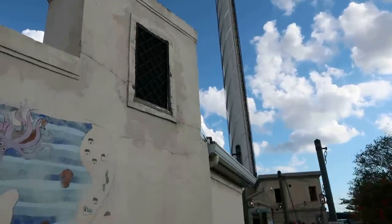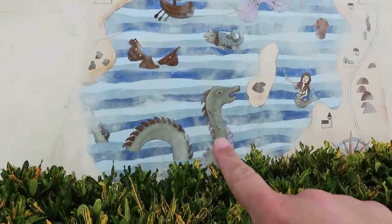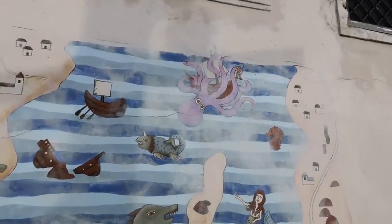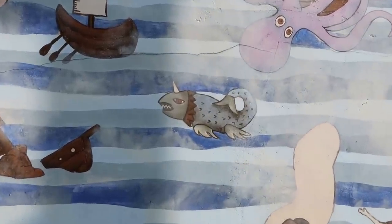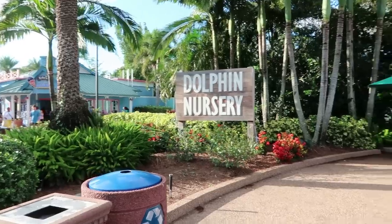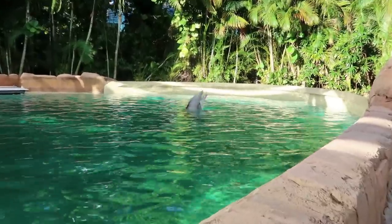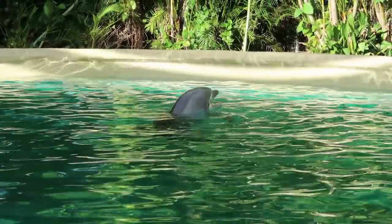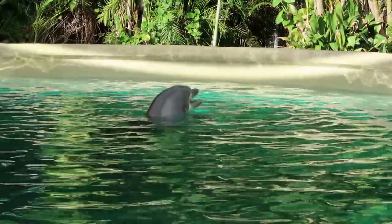Next to the Sky Tower, there's this mural with some sea monsters. We have the Loch Ness monster there, a mermaid, and look up there, we have the Kraken. And what's that there? It's like a fish with a lion's mane and a horn. We have the dolphin nursery. The dolphin there is playing with a fish. Keeps throwing a fish up in the air and catching it with his mouth. He's playing with his food.